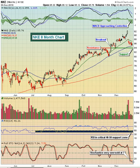So the combination of being in the uptrend, but having pulled back to key support levels, support zones, price support levels, moving averages, and we're now approaching the MACD center line here as well. All of this indicates that at least from a reward to risk standpoint, Nike makes a lot of sense at this level.